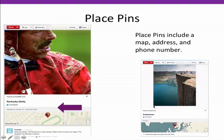And this is a picture from Norway, and again you can see the map. You can see what it's called. Since this is a mountain, it doesn't have a phone number, and it doesn't really have an address, but it does still get pulled into a place pin. So again, if you're pinning things that have anything to do with your business and you're using a place pin, it makes it easy for people to find your products or find your business.